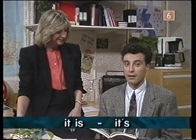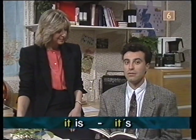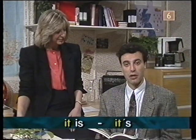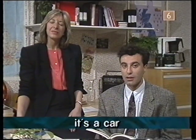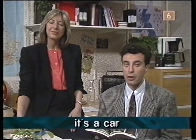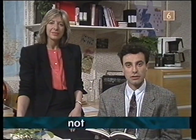A diferencia del castellano, en inglés el sujeto, it, esto, siempre hay que ponerlo. Is nunca va solo. Por ejemplo, it's a car. Esto es un coche. Nunca decimos, is a car. El verbo va siempre con it.